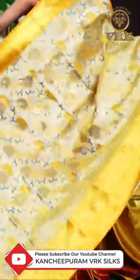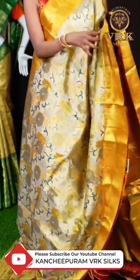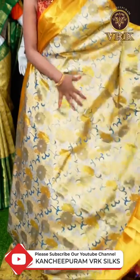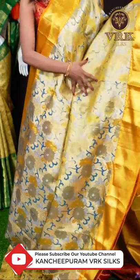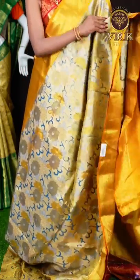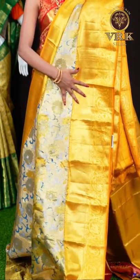Wow, this one looks very attractive with a very beautiful color. You can see it has got a mustard color, and all over the body very beautiful floral designs. You can see it has got blue colored Meena work also. And this is a border, looks pretty, right? Mustard color designer border.